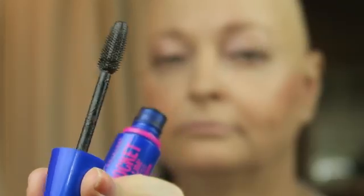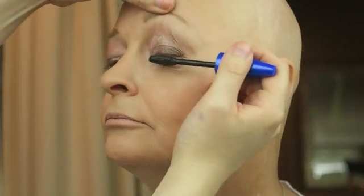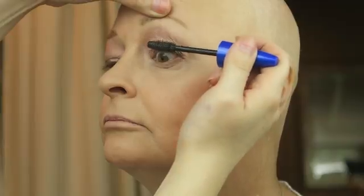And what is one of the things you've noticed now that you started chemo with your eyes? Oh, my eyes water all the time. So that means stick with a waterproof mascara. We're going to be using Maybelline Rocket Volume Express Waterproof, which has a really nice thick brush, and you don't need very long lashes for this to apply. So we're just going to sweep this onto her lashes.